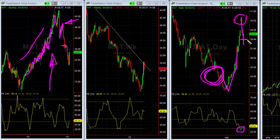I've got a target of about 28 on this one, and that'll be good for about a 100% return. So I'm sitting very, very close to that right now, and that could be hit in the next day or so here.